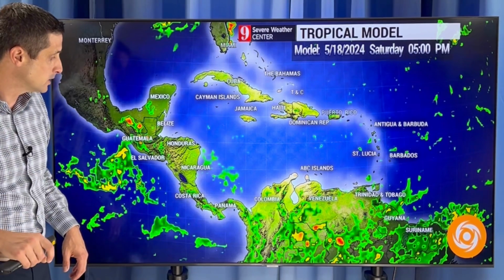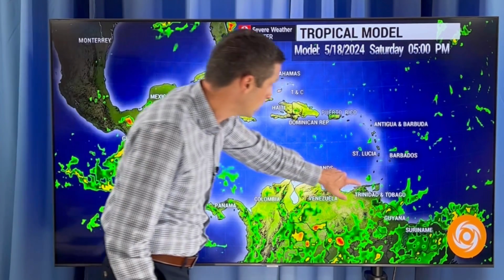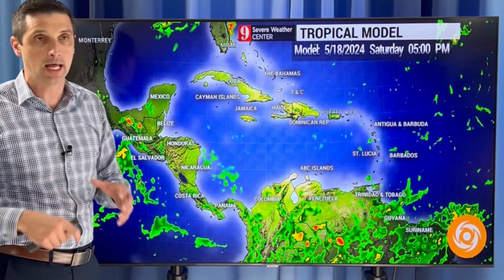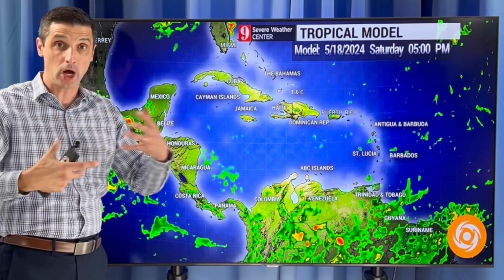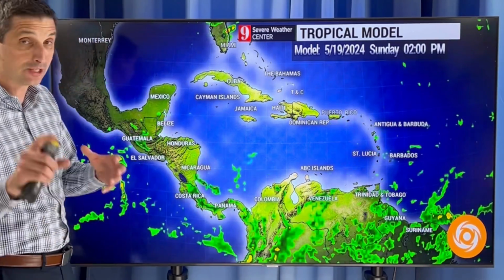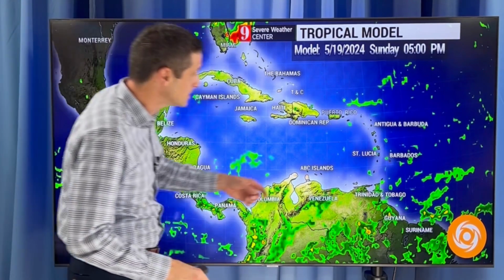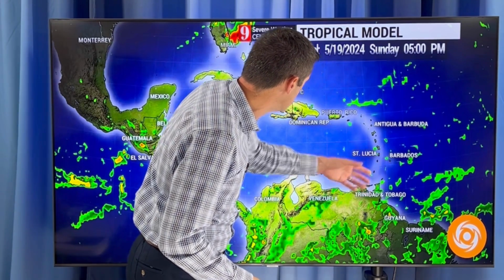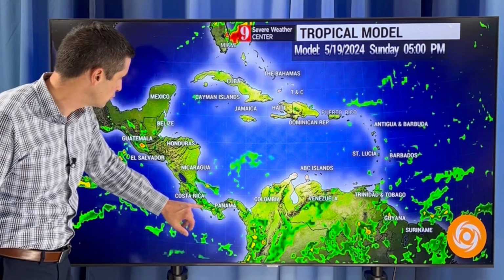I'll show you the rain totals in a second. In the southeastern Caribbean flaring up, so some scattered showers. Still not all of us getting it, and no, it's not enough, but at least what we've been talking about here, we're getting the signs that we're getting into the wet season, or at least closer to it. This is on Sunday, and you see Sunday, Trinidad up toward Barbados, St. Lucia, some spotty showers around. Costa Rica and Panama wet.